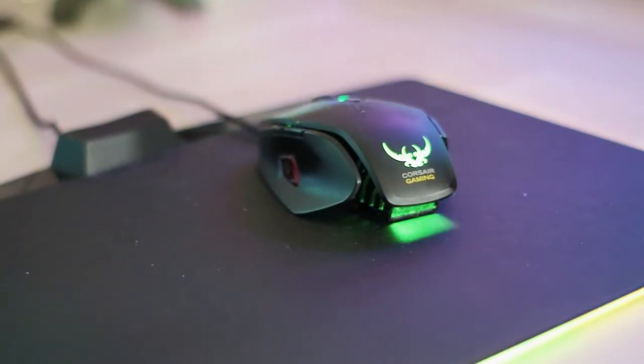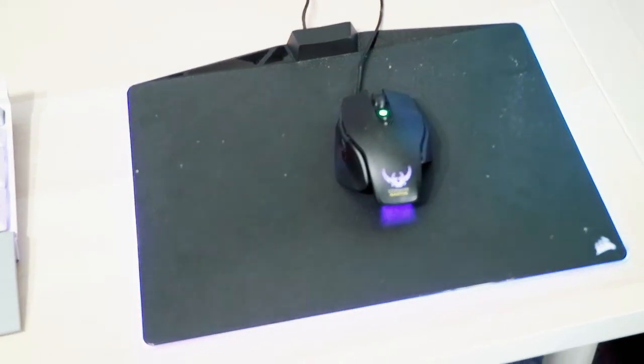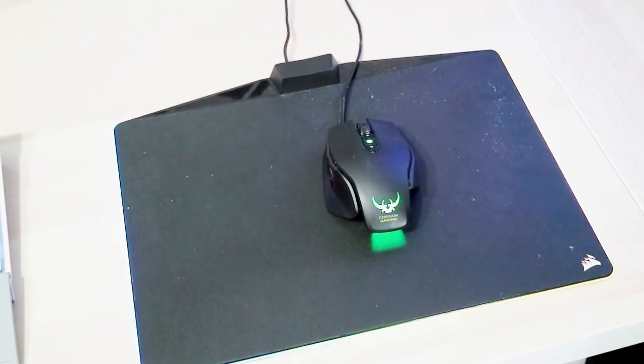But going back to the mouse and the mouse pad, I've been having these for quite some time. Like I said, I love them. They're trusty. They're reliable. They do everything that I want them to do.